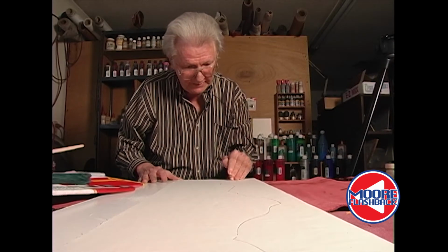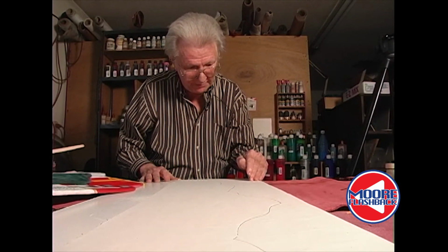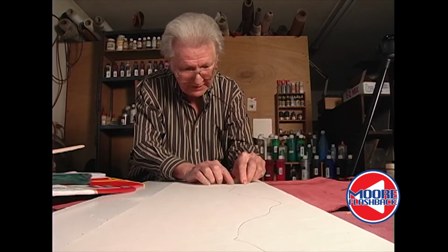As I make these, they're going to be kind of linear, and then I'll airbrush a couple of different colors because the sky is always different colors.